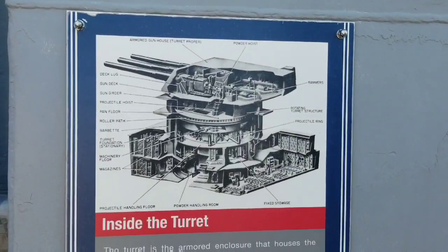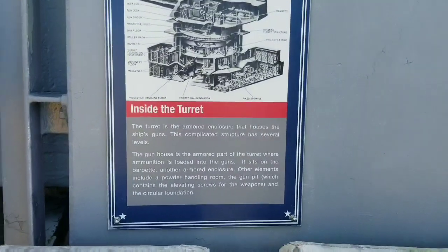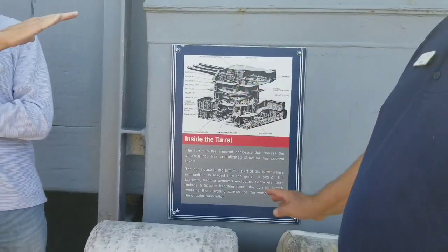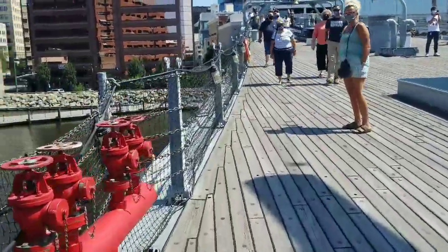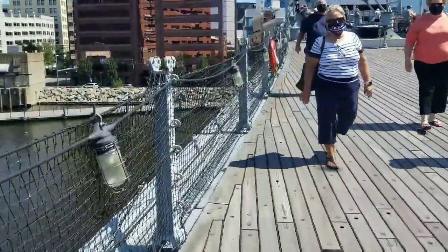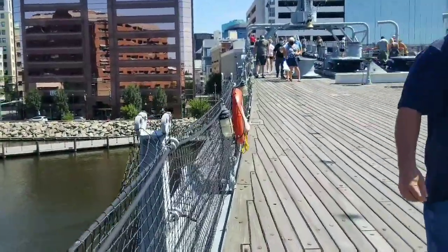How far would they go? 23 nautical miles. We can hit North Carolina from here. We can go 26 land miles. The Navy has to do everything different. Okay, I hope you found that very interesting. I did. I had guessed 20 miles for the projectile, and it turns out it's 23 miles. So I wasn't too far off.